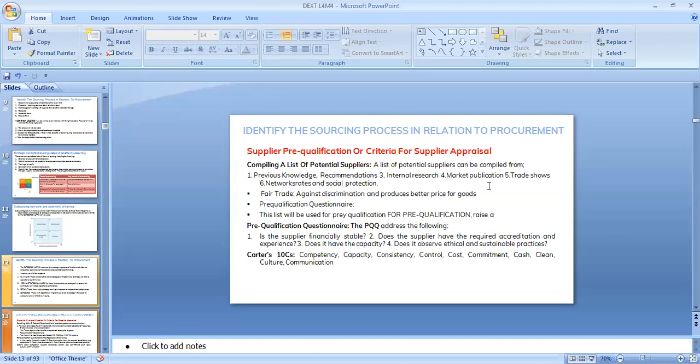Second, it could be recommendation. You may want to consult somebody around you to tell you where you can find that component or who can carry that service out for you. Number 3 could be you carry out internal research. You research your organization, and then you would want to spot who can get it done for you or who can give you a direction.